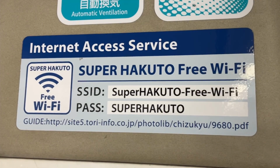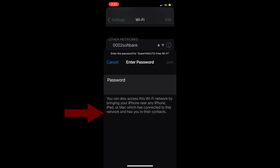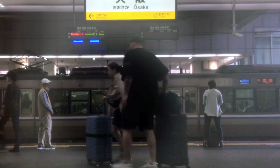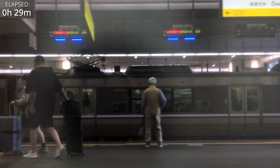They claim to have free Wi-Fi available on board. When I tried it, the network was there and it seemed to connect, but it wasn't stable. I'll try again later with better results. We actually just left Osaka and we are 3 minutes late. We left late to begin with, so we're still 3 minutes late.